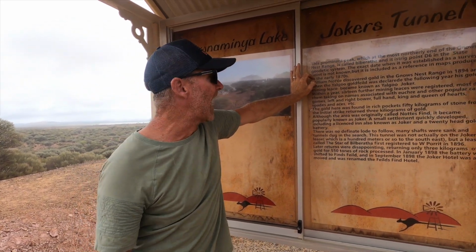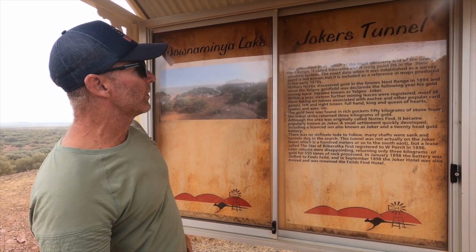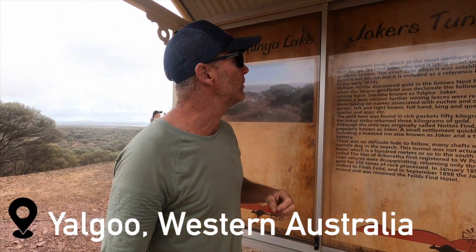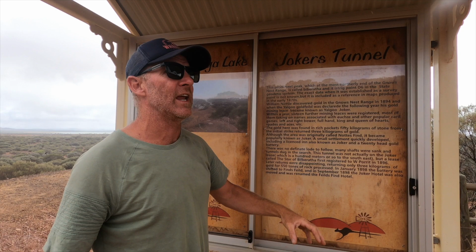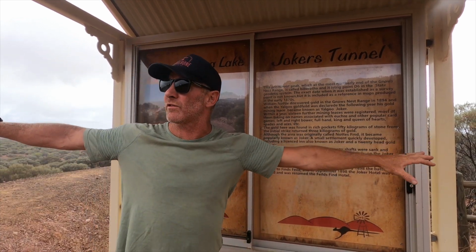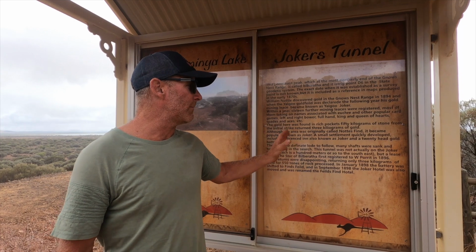This morning, we are at the Nest Rangers and we are just out of a place called Yagloo Joker. The Joker's Tunnel. Now this tunnel was mined in the 1870s. They actually found gold here and a large part of this area was leased out to gold miners and they dug tunnels and shafts and everything to find gold and there was a lot of gold found out here and a lot of it's now moved further south towards Finesfield.